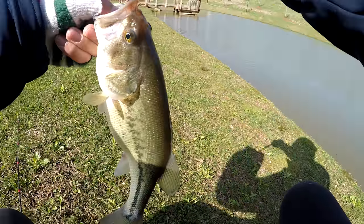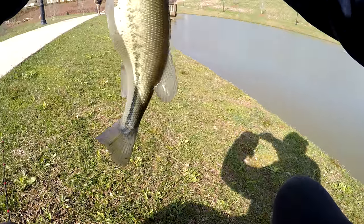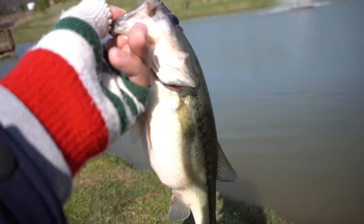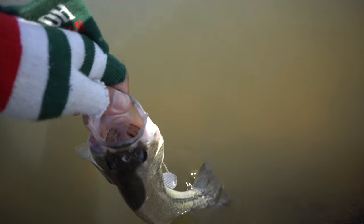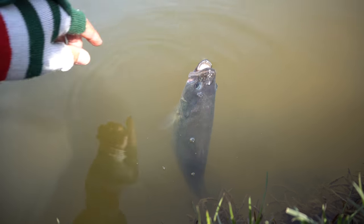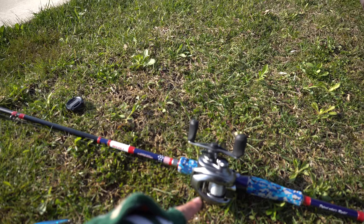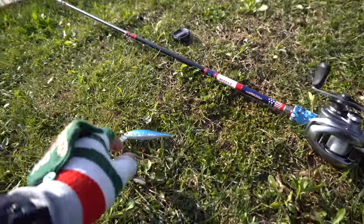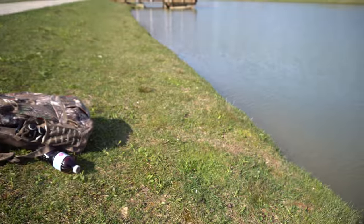This is Lucky Craft pointer. Bam, son. This guy is feeding up, as you can tell. He is feeding up. Let's go ahead and get him back in the water here. There he goes. Man, what a way to start the week. Shimano DC, Favor Rod Defender, Lucky Craft pointer. Jerkbaits are the way to go in this cold water weather.